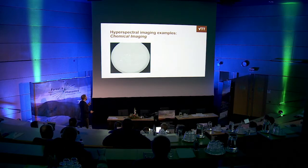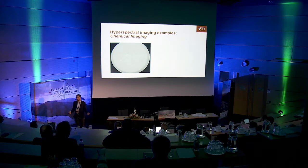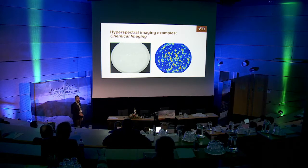Here's another good example of what hyperspectral imaging can do. It's an RGB image of a tablet, and if you take a look at it in different wavelength ranges, you can get this out of it. You can see the spatial distribution of the active product ingredients on top of it, for example. So the difference is pretty clear.